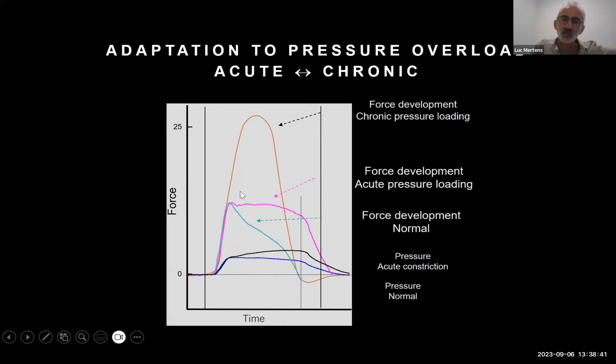When you chronically expose the heart, it's the same as when you go to the gym every day. When you go to the gym every day, you will build more muscle. If you build more muscle, you can lift more weight. The heart does exactly the same, because that will increase the maximal force you can develop through chronic remodeling of the heart.